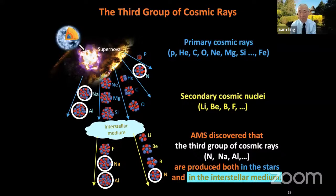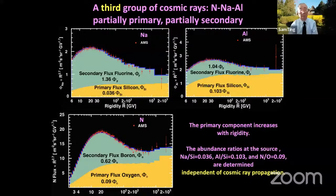Then there's the third group of cosmic rays. We have the primary cosmic rays and secondary cosmic rays. We observe that there's a third group, nitrogen, sodium, aluminum, which are produced both in stars and interstellar media. In fact, for sodium, there's a significant portion in primary and a significant portion in secondary, similarly for nitrogen and aluminum. And this can be easily seen. For sodium, the dotted points are all the measurements, with rigidity from 6 GV to 3 TV. And this flux is the sum of the secondary flux, fluorine, at 1.36 times fluorine, plus the primary flux, silicon. You add up these two, and remarkably, they can follow the entire energy range.